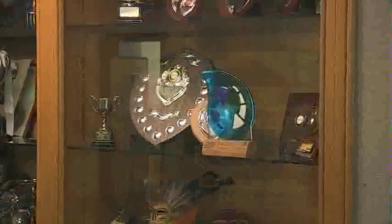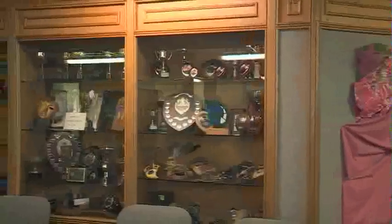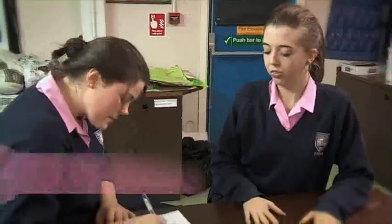We are the watercolour design winners from Fort Pitt Grammar School. As a result of a recent competition, we have produced a simple design that could have a massive impact upon the environment.